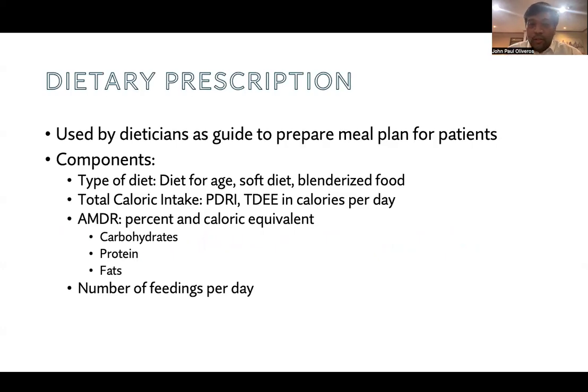So when we make a dietary prescription, it's not enough to just put diet for age or soft diet or milk formula. It would be better if you make a dietary prescription so that the dietitian would be guided on what type of diet your patient needs. The components usually for a dietary prescription: first is the type of diet, whether you want diet for age, soft diet, or blended rice feeding, and you also have to put the total caloric intake.